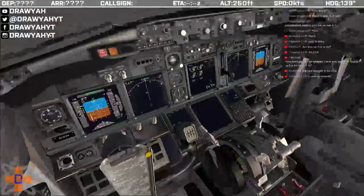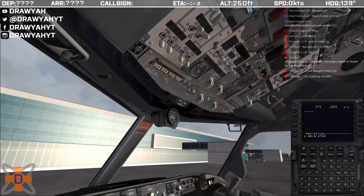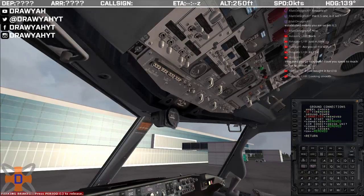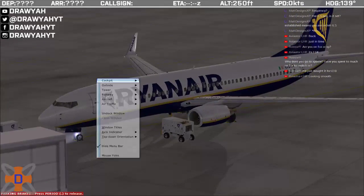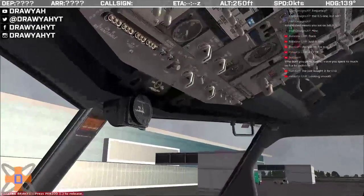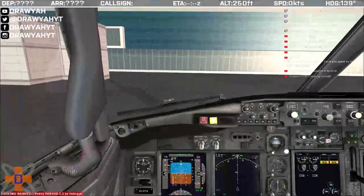There we go. And there we have it. Welcome to Dublin Airport. Ground connection set, ground power set, air conditioning we'll have as well. And there we go. Actually turn off the lights as well. So taxi comes off and my strobe also comes along with anti-collision. Perfect.